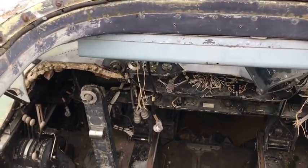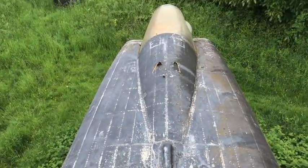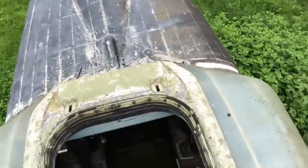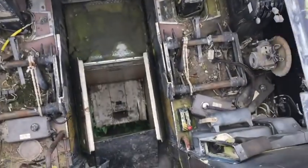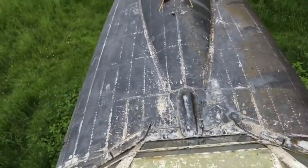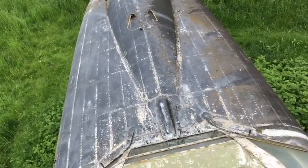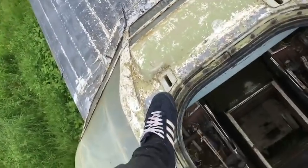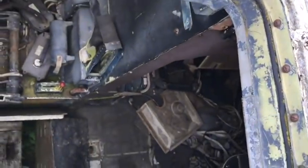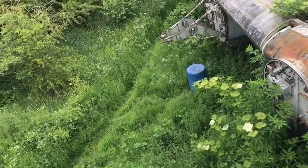Skilled men to fly this, that's for sure. Back in those days as well, when flying wasn't like it is now, done so often. Everything was relatively new, I suppose. I want to go down there, but I don't really think it's wise. Fuck it. No, I won't.